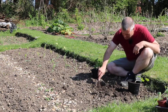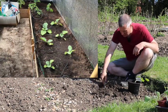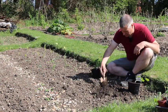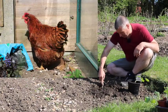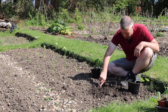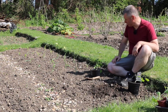Planted out some stuff in the greenhouse this morning, planted out my tomatoes and my aubergines, and I've got some chicken pecked gherkins and cucumber to go in, but as I say, the chickens decided to have a bit of an attack on them and they need to get a bit more hardy, so they're going into the greenhouse just to get acclimatized firstly, and I'll be putting them in due course.